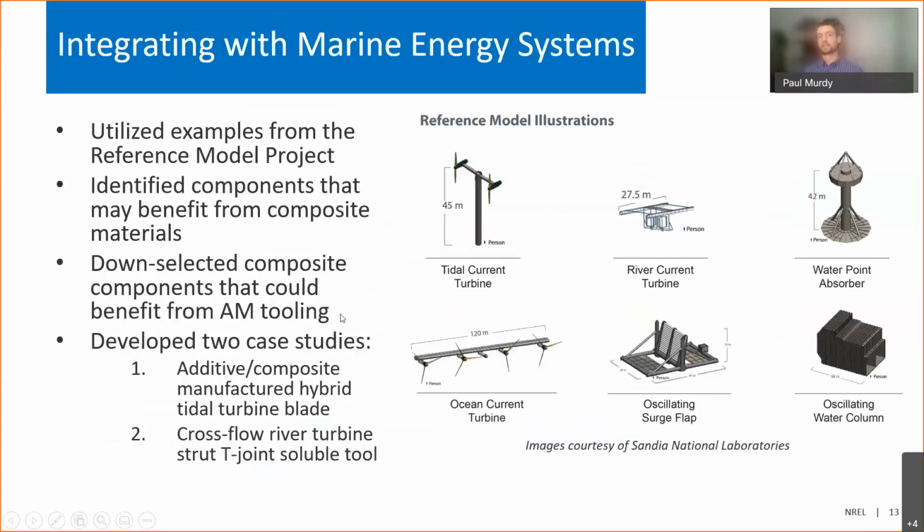So to integrate these ideas into marine energy systems, we used the Department of Energy's reference model project as a stepping stone. So the reference model project was a multi-lab collaboration between Sandia National Lab, NREL, Pacific Northwest National Lab, and a few other partners to go through the whole process for a bunch of different marine energy machines. So a broad variety of machines. And it was more to look at site-specific conditions through to loading analysis, through to structural design, and all the way to cost analysis. Just to kind of outline and define the process.